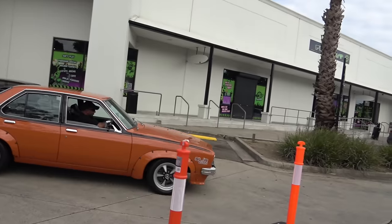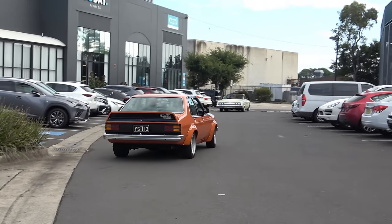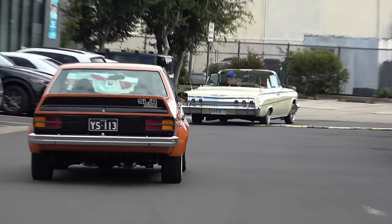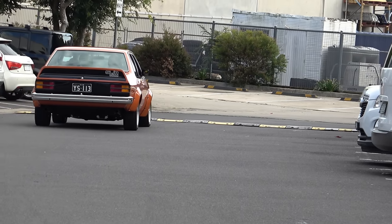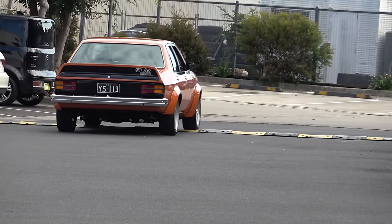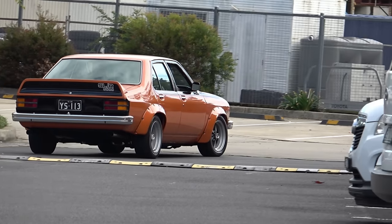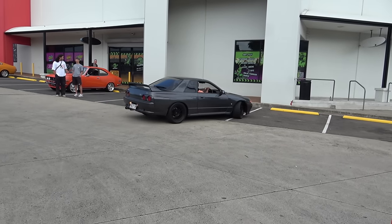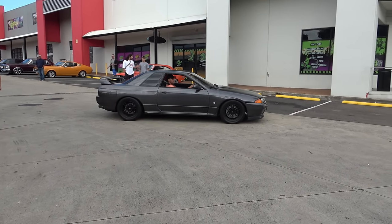Nice. Check out the Tuff Torana SLR 5000. Gives it a bit of a bark for us. Yes, sirree. The lowrider clears those humps, as does the SLR. Nice. R32 Nissan Skyline GTR taking off.